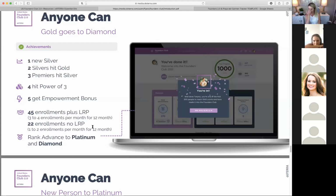Now, keep in mind the time frame around this is between 12 to 24 months. So this is not like she enrolled 45 people in 1 month. They say that the minimum that you should be enrolling is 2 people. Now, obviously, hopefully common sense kicks in, and the more people you enroll, the earlier on, the quicker you're going to accumulate points. So this shows you 45 enrollments plus LRP, 22 enrollments with no LRPs. She goes from platinum to diamond, and she hit 1,000 points.